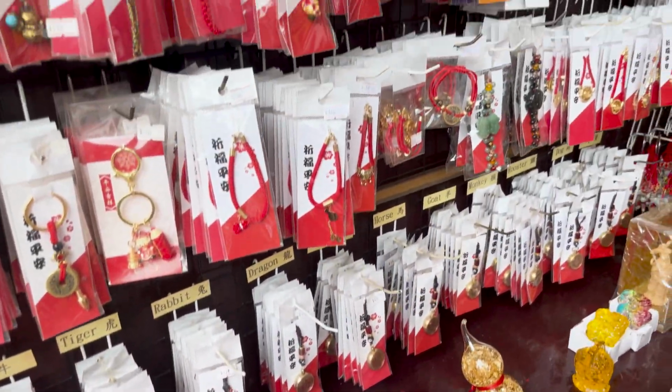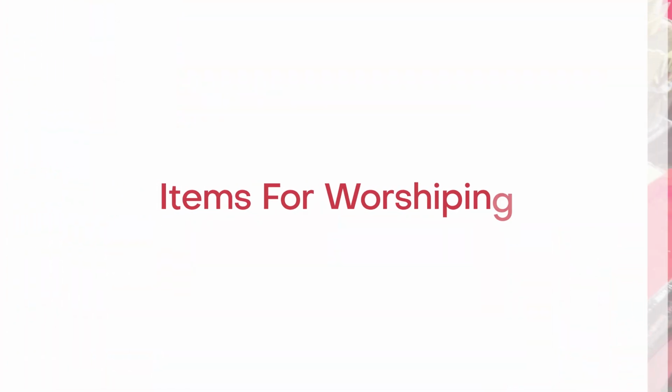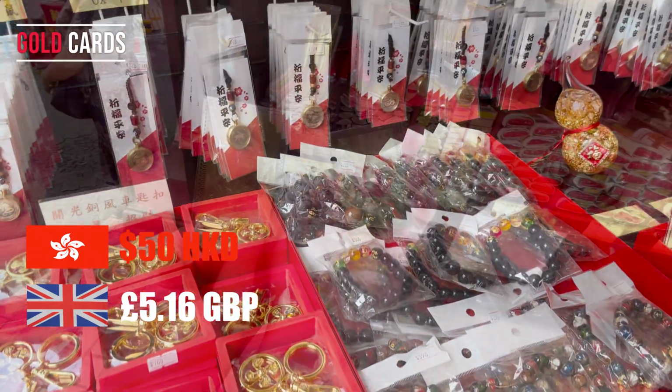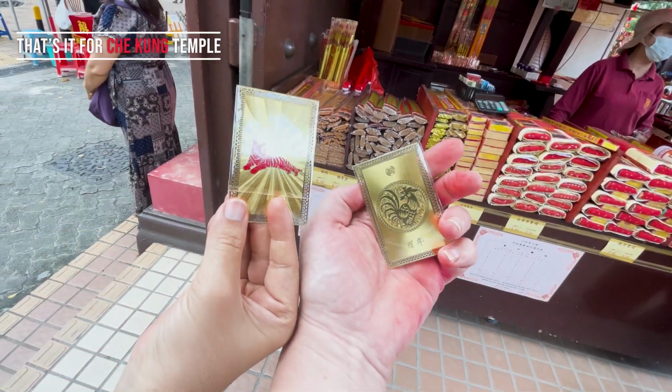And on the way out of the temple, there's amulets and trinkets for sale to worship. And we bought these gold cards for 50 Hong Kong dollars, which are meant to bring you good fortune. And you're supposed to place them in your wallet or your purse or where money is.